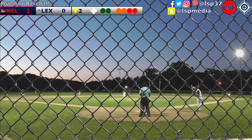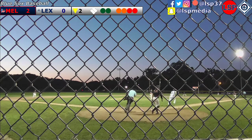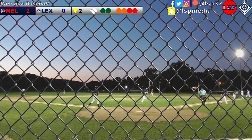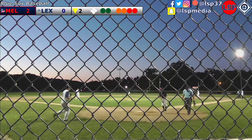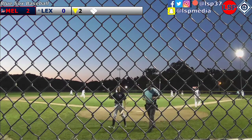Takes a chunk out of a car on Worthen Road, and it's 2-2. This is grounded to the right side onto Santos Ocampo and onto Cortese for a 1-2-3 inning for Sean Smeglin. He's retired 6 in a row, and after 2 complete, it is still the Americans 2 and the Blue Sox nothing. This is Blue Sox baseball on LSP.